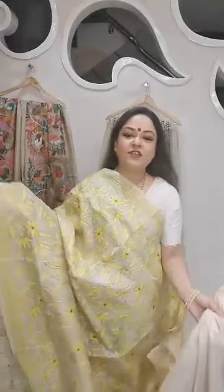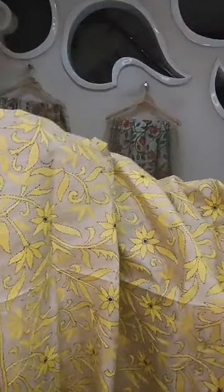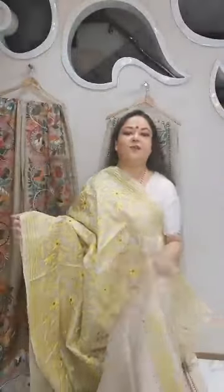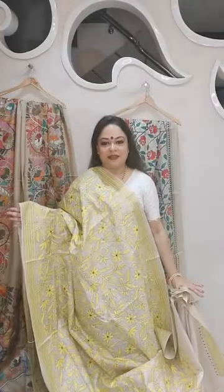Okay, this is a virgin color with yellow embroidery. See the work. Virgin color, desi tussar with yellow embroidery. These are very smart ones. Not too many colors used, but very classy, very elegant.